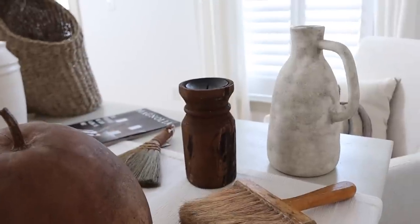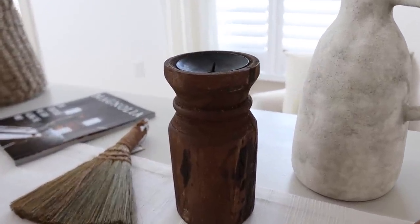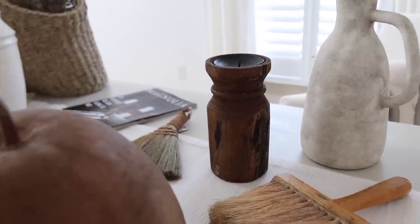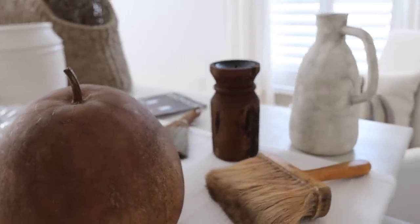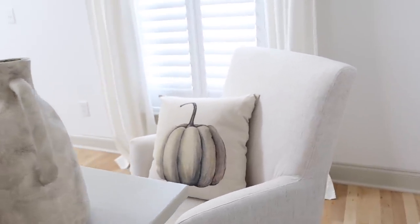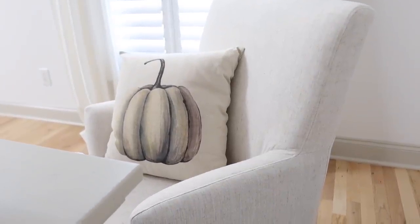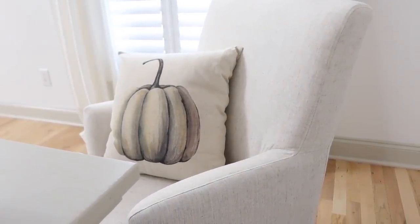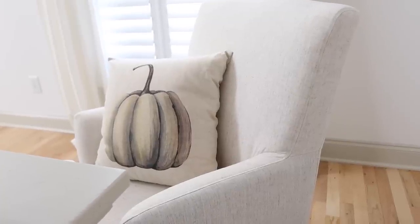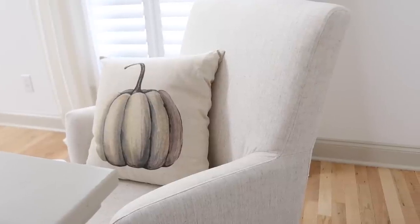The candle holder over here is a wooden found piece from our shop, and I love this one so much. I feel like it will really help tie in those moody tones. It'll look super cute with this gourd. And then last but not least, just from what I pulled out today, is this really pretty pillow. This one is also one that we had in our shop last year. It's from a shop called Porter Lane Home, so you could check and see. I think they do have a retail store, and they have some really cute prints on pillows.